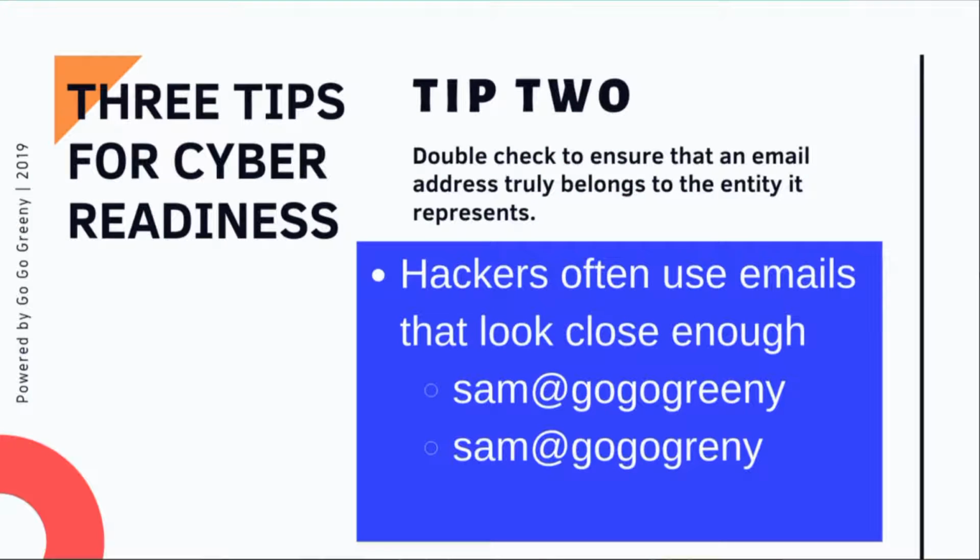Tip 2, double check and ensure that the email address truly belongs to the person that it says. Usually what hackers will do, or people that are looking to get into your accounts, they'll make it look almost the same. There'll be one letter that's different, or there'll be a number, or it might say an @.com or an @.net. So it's just really important that you look at the email and verify that it actually is the person that you're hoping to receive an email from.